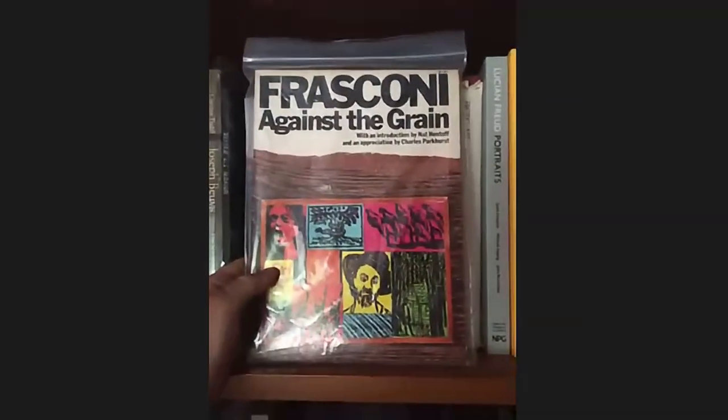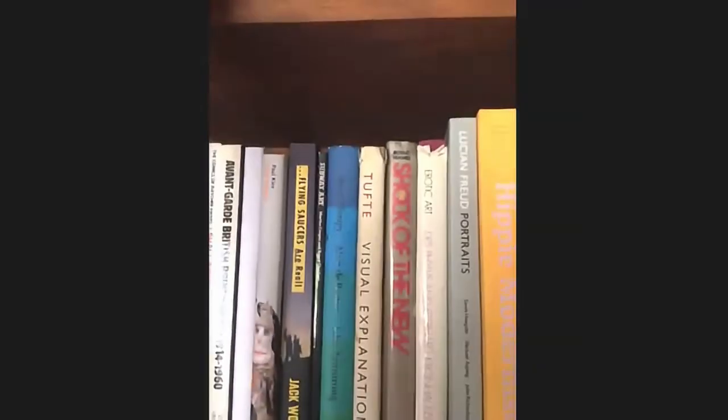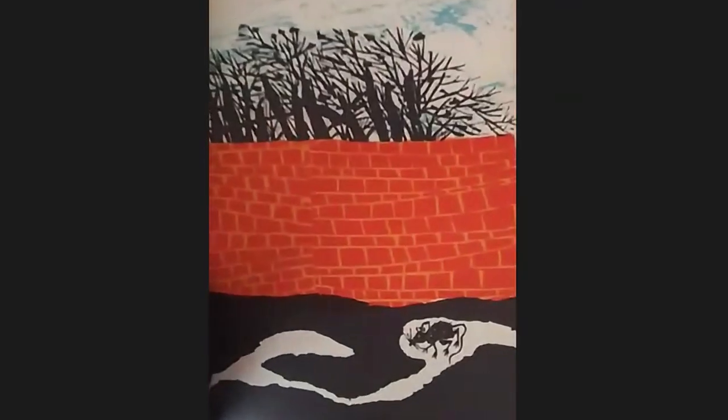Let me share something with you guys. I had a really great printmaking professor, and he turned me on to, where is he? This guy, Antonio Frasconi, one of my favorite artists. He did mostly woodcuts, almost exclusively. He also did a lot of kids' books, but his work is absolutely incredible and really inspiring to me.